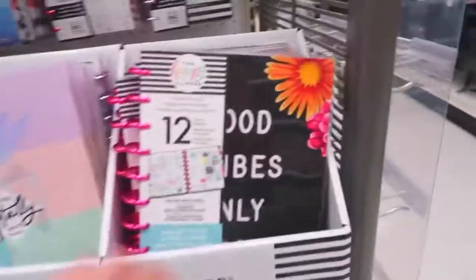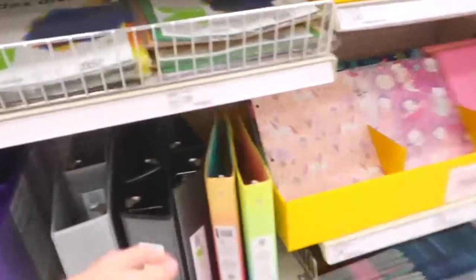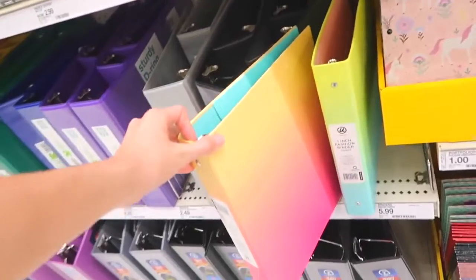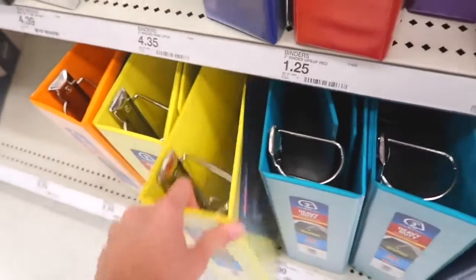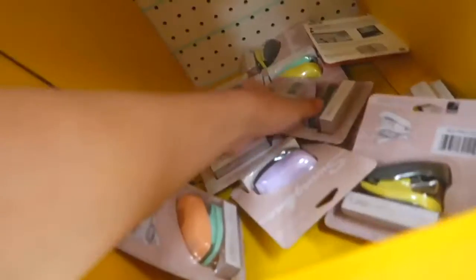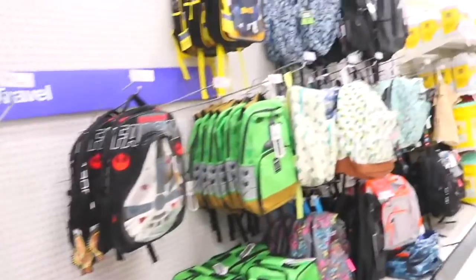The planners here are gorgeous. I love the pastel. Time to get a binder. The only decorative ones, first of all, are these ombre ones. And then, since at Walmart I got a big one, I think I'm just gonna get this plain yellow one. Yay, look at these little mini staplers. I always love these. Oh, look at that one. It's minion colored. Here are the backpacks. I feel like they look just like the Walmart ones.